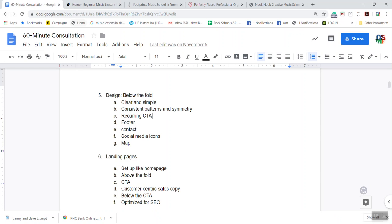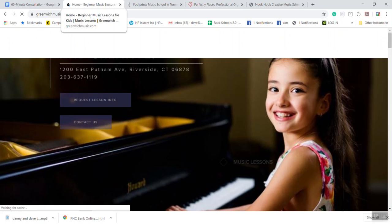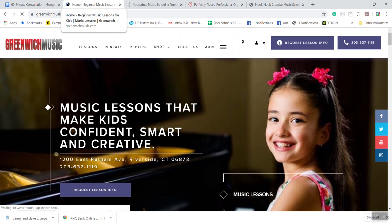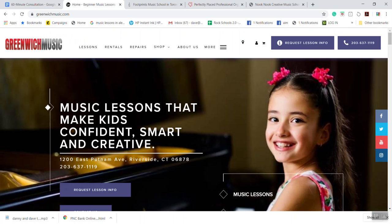That's great. I wonder if your website's loading slowly because of these things that happen here. A slow load time will impact your SEO. Something to think about. Let's look at your landing pages. Your landing pages should look like a homepage, your website.